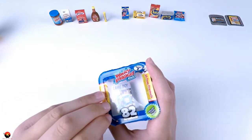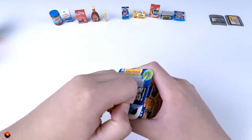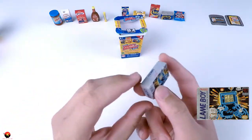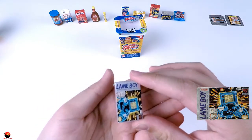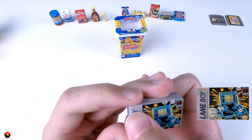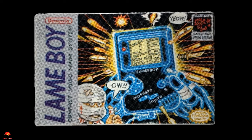It looks like first one's going to be really cool. Lame Boy. Like the game console Game Boy, but it's lame. So here is our first one. This one looks really funny. It's a Lame Boy instead of Game Boy. And now the Game Boy is made by Nintendo. And this one, it says Demento, I think. It says something like that. It's a little bit hard to read.